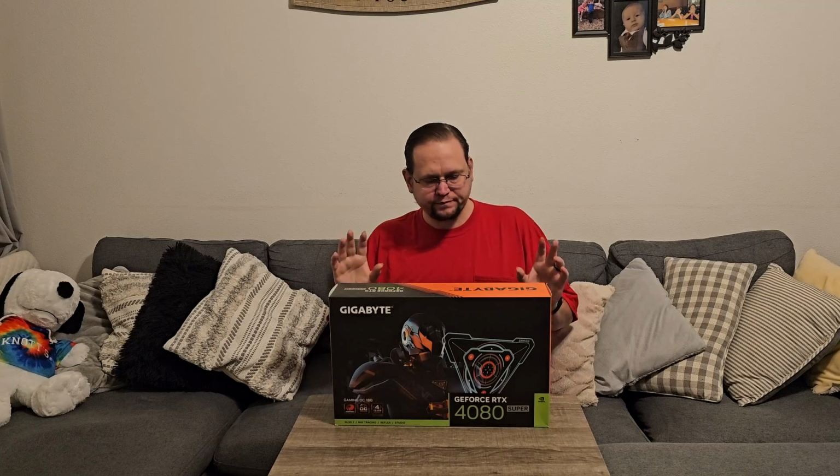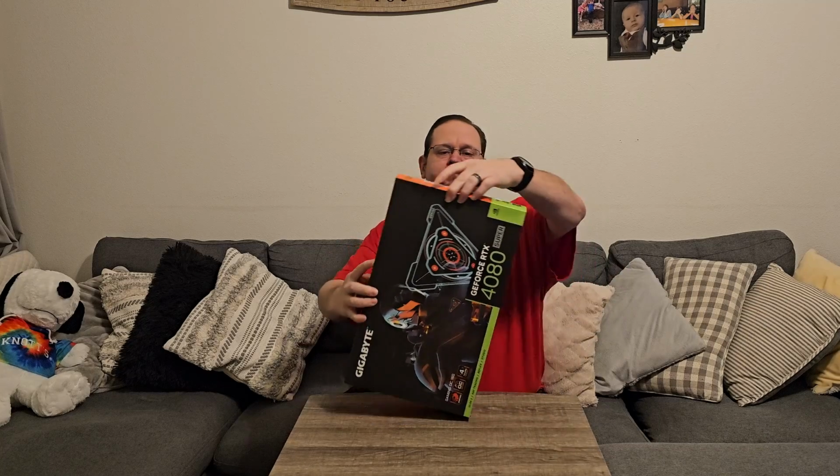Now, it is a 16 gigabyte graphics card. I do wish that with the Super they had done like the 4070 Ti Super and bumped up the VRAM to like 20 or 24 gigs, but they didn't. So let's take a look and see what we get though for our just shy of $1,100.